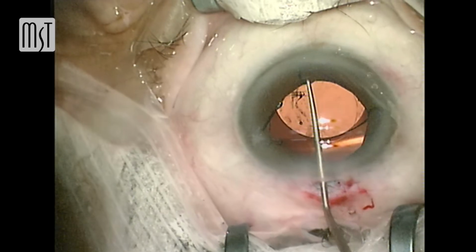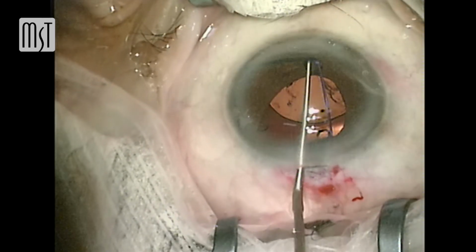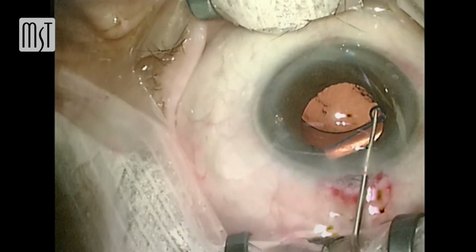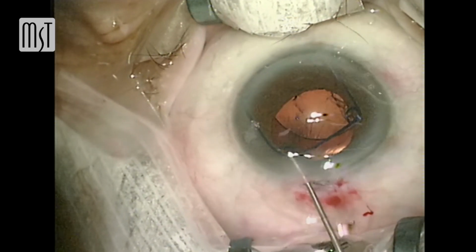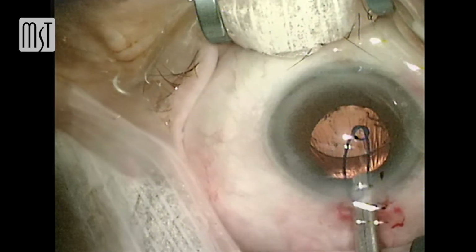Yeah, so we've been using Malyugin rings for 7 or 8 years now. We started off with 1.0 and now we've moved to 2.0. There's not a huge amount of difference. I think with the 2.0, the scroll's a little bit wider, which makes it easier to engage and disengage without causing any iris trauma. Occasionally, if your scrolls are very tightly adherent to the edge of the pupil, when you come to take them off and disengage, you can traumatize the iris. We're getting less of that, I think, with the 2.0, but it's difficult to evaluate, but it certainly feels more comfortable.